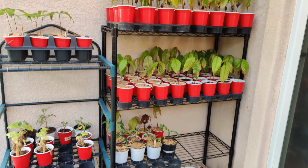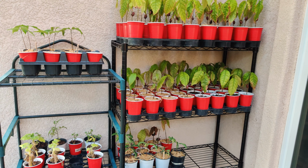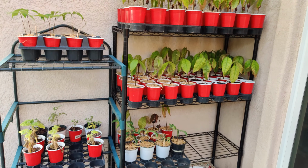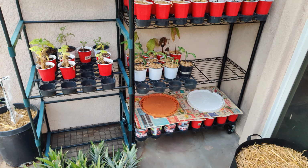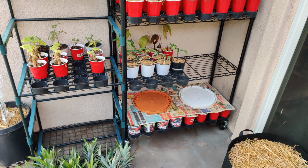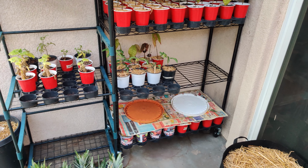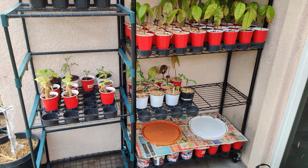Who knows, I may get another of these shelves if I become more obsessive and growing more things. And it might take another turn when the jackfruit sprouts. Who knows what'll happen with that.